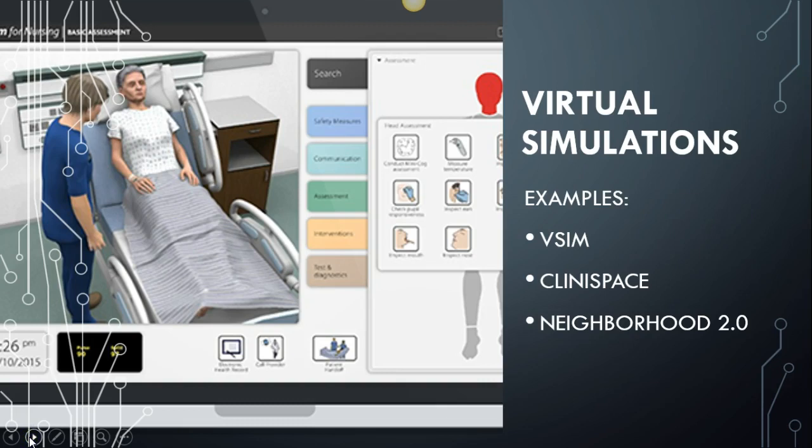Now, virtual simulations are also very useful. They are computer-based, adaptive, interactive simulation with an integrated curriculum, resources, and personalized feedback, and they provide with that a full simulation learning experience for every student to promote confidence and competence in patient-centered care. These are actually done on a computer, and they simulate a number of different assessment issues, problems that the student can learn from. Examples produced by vSim, CliniSpace, and Neighborhood 2.0 are just some of the ones that you will see.